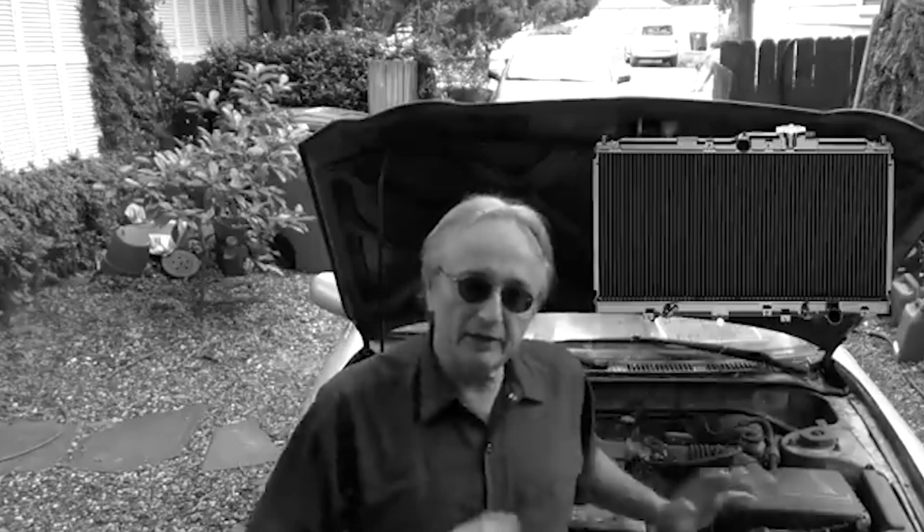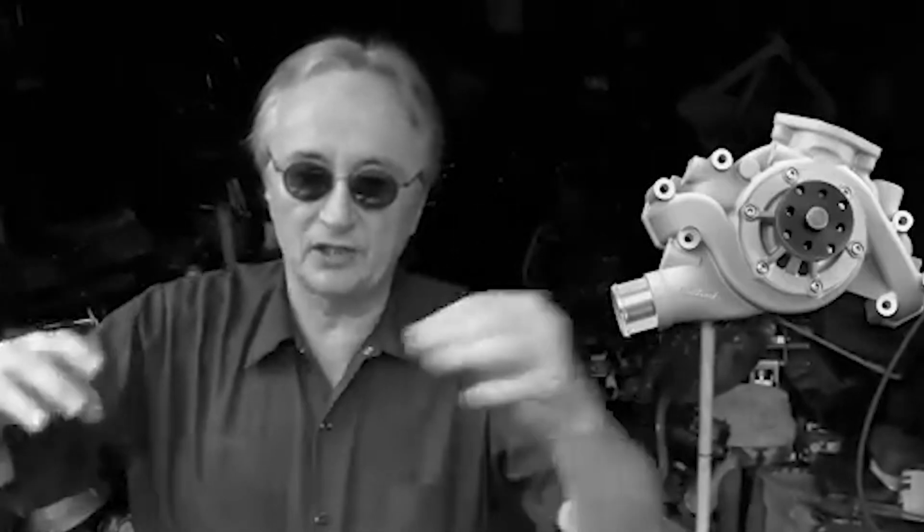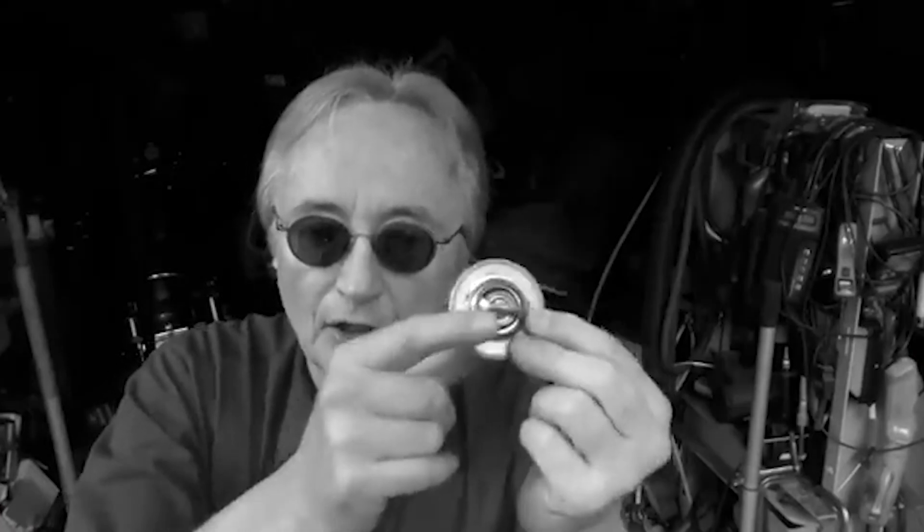They have the radiator that dissipates the heat. They have some type of cooling fan that sucks air through it when you're going at lower speeds. They have a water pump that pumps the water through the engine into the radiator and back in again. And they have this little piece here called the thermostat that allows the engine to warm up faster.